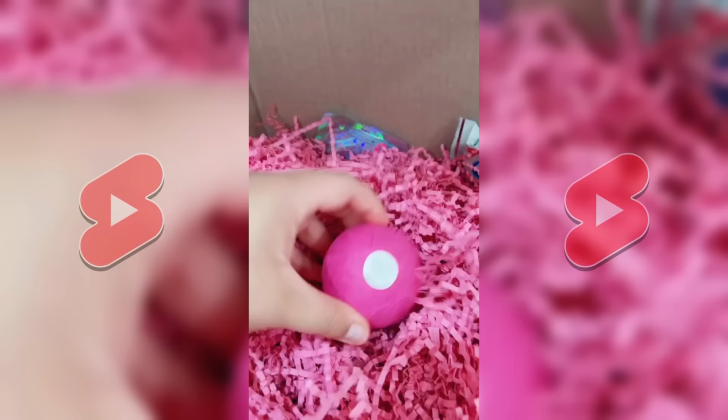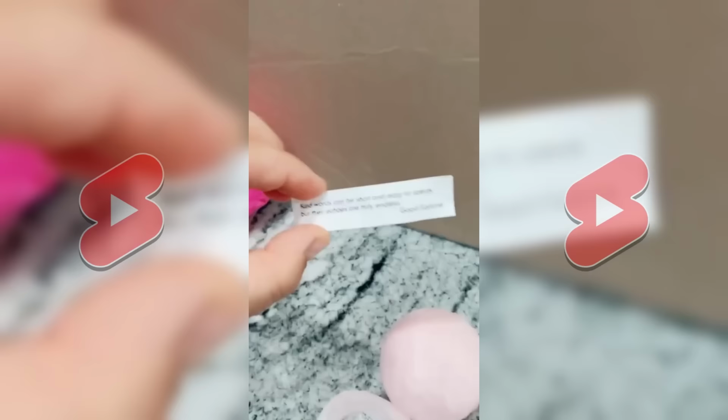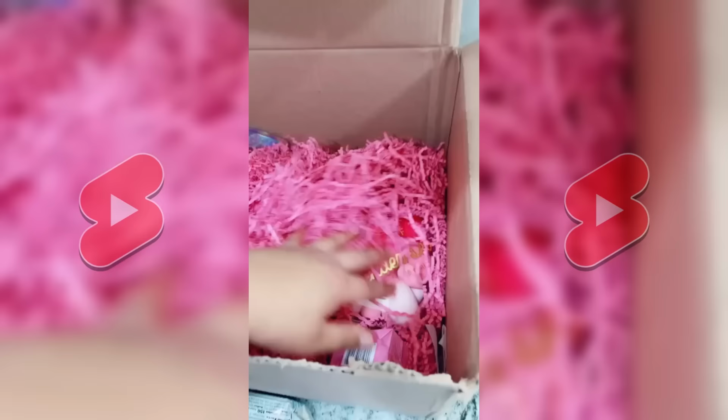A surprise ball. Let me open it real quick. You're supposed to unwind it and I got this little fortune. Oh my god, this is actually really fun. So far I've gotten a tattoo and this pocket crystal ball. Nice. Next we have some Oreos.